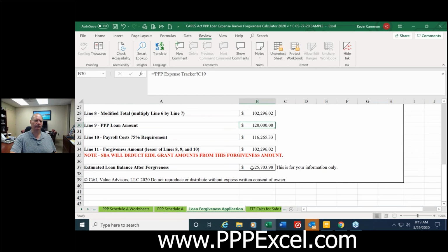We've added also in version 1.6 an estimated loan balance after forgiveness, which also reduces the loan forgiveness amount by the EIDL advance you received. So this number kind of tells you at the end of the day what your loan balance should be after all these calculations are done. This line is not on the forgiveness application, but we've had a lot of requests from people that wanted to know what the bottom line was, what they would owe after running all their calculations.